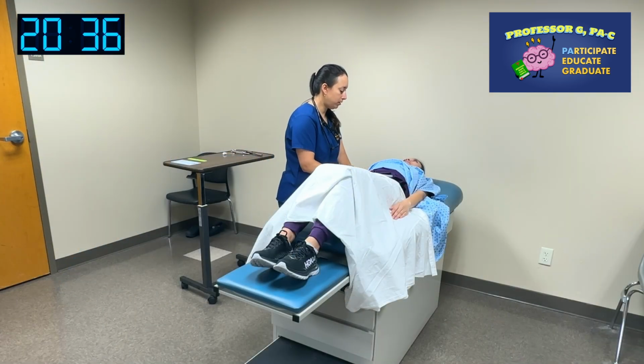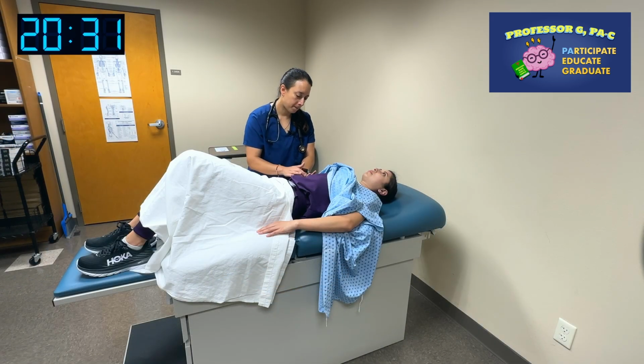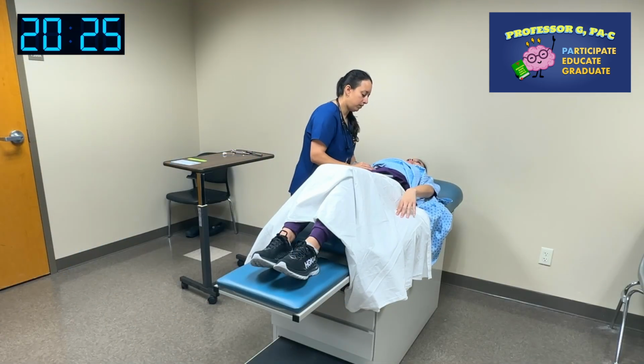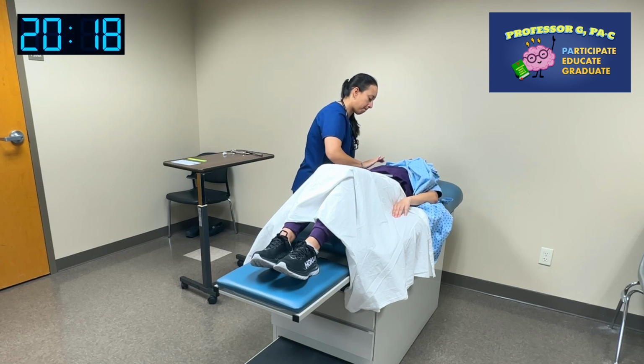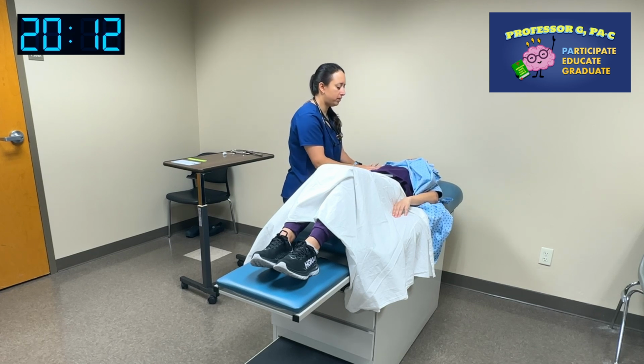Okay, so I'm going to start down here, and you're going to hear me percuss. Okay, right there's your lower border. And now I'm going to lift up just a little more so I can see this area right here. Okay, so the liver span is right there, normal size. I'm going to palpate your liver now.